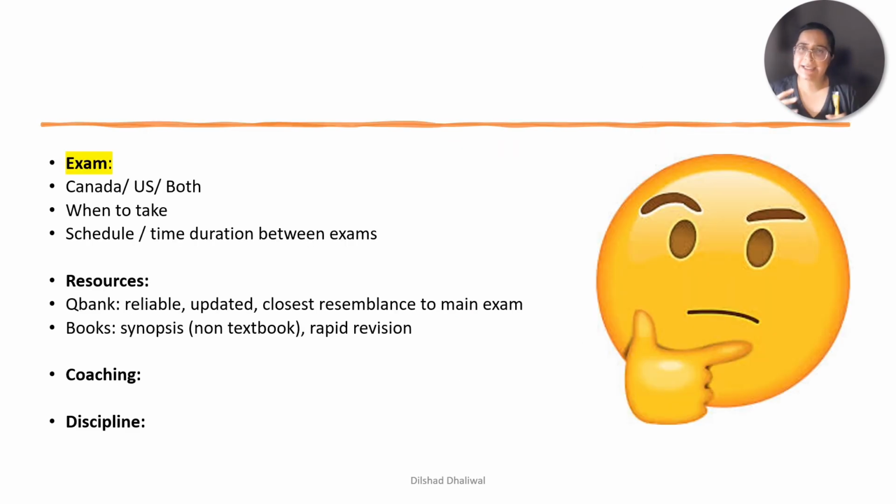So some of the things that you need to keep in mind, and these were the things that I had, were the exam. Do you want to take the Canadian or US or both exams? Because preparations and resources are a bit different. When do you want to take these exams, and what time gap do you want to schedule between both the exams?